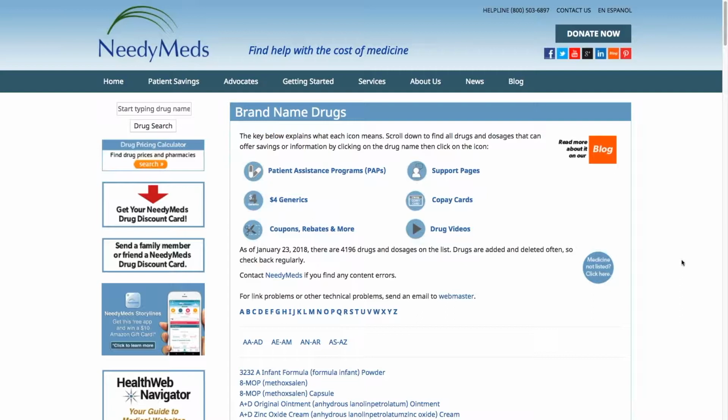So what we've done is we've compiled a database to find a program to help a person afford their name brand medication. Again, I want to stress, are there going to be programs that somebody does not qualify for? Yes, because every program does have different eligibility requirements. Maybe they don't qualify because they have insurance? Certainly, but it's not always the case. So it's certainly worth checking out.